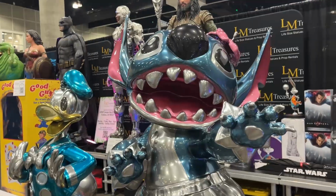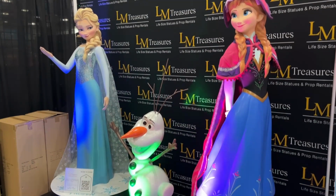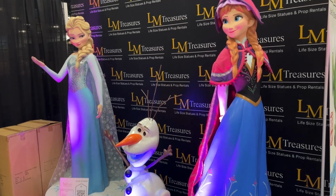You can see there's a lot of exhibitors here as well, some really cool sites and shopping, and then the big section of Artist Alley is here. Let's browse together.